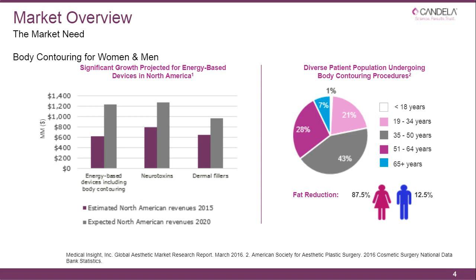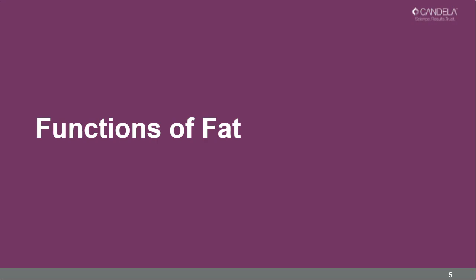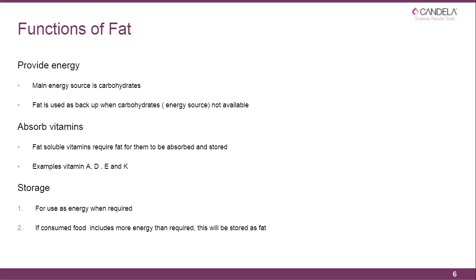So let's move on and look at some of the functions of fat, because obviously fat is something that we need within the body. We don't want to have too much of it, but we definitely need a certain amount of fat within our body. So one of the first functions of fat is it provides energy. Clearly, the main energy source within the body is carbohydrates. But when we find that there aren't a great number of carbohydrates, i.e. the energy source available within the body, then the body will start to use fat as a form of energy.